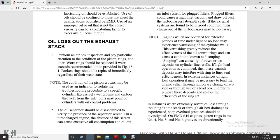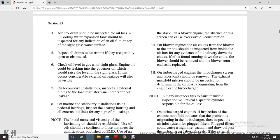The condition of the piston crowns may be used as an indicator. Isolate the troubleshooting procedure to the specified cylinder. Excessive wear, crowns with carbon throw-off at the inlet ports may point to a cylinder with oil control problems. The oil separator should be disassembled to verify the presence of the separator screen on the turbocharger end. The absence of the screen can cause excessive oil consumption and oil out of the stack.